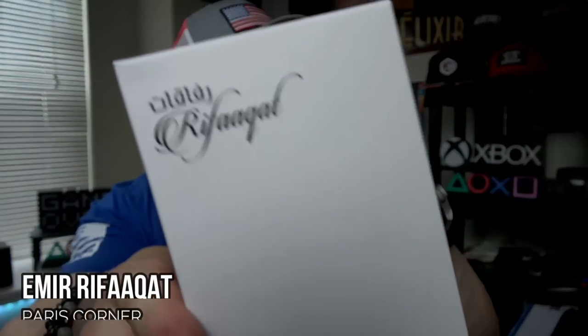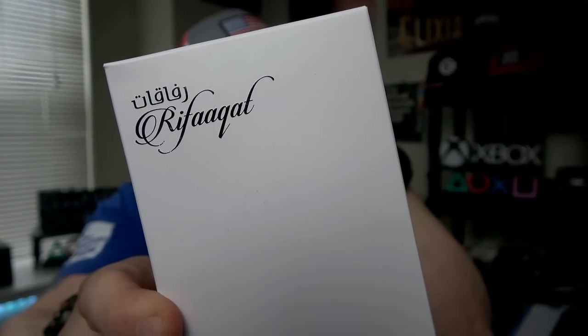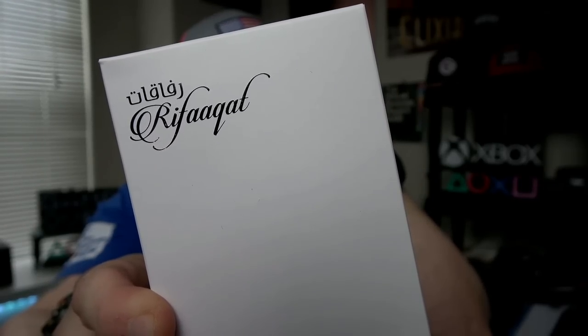Next, we are going to check out Rifaaqat. I'm butchering that. I know it. Sorry, Neeb can pronounce these fragrances so much better than I can. Shout out to my buddy Neeb, Channel Aromatics. I cannot pronounce this. I'm butchering it, I'm sure. Let's just check the fragrance out. That's all that really matters, right?